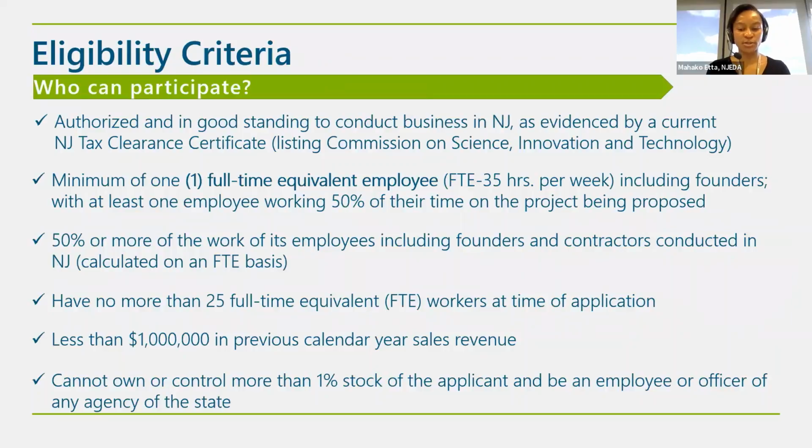So what are the eligibility criteria, and who can and cannot apply? I'll walk through this quickly so everyone has a very clear understanding. You must be authorized and in good standing to conduct business in New Jersey. You have to have a business in the state of New Jersey, and this is evidenced by a current New Jersey tax clearance certificate. Now, this process may take a while.